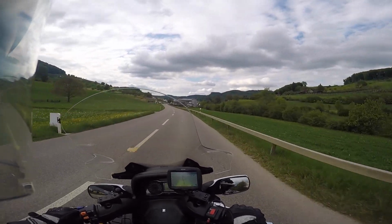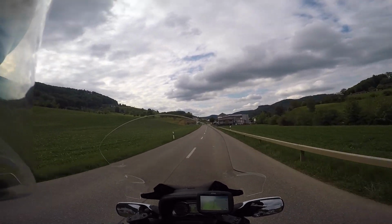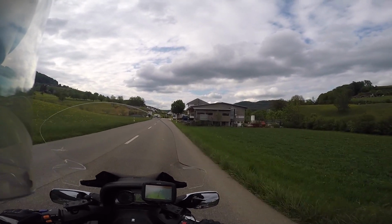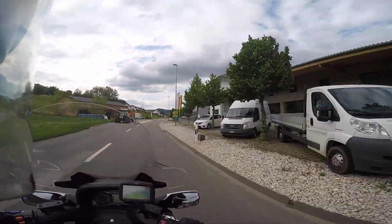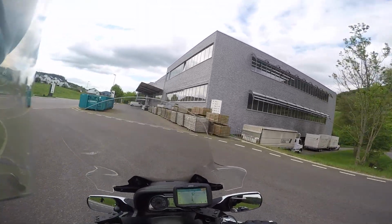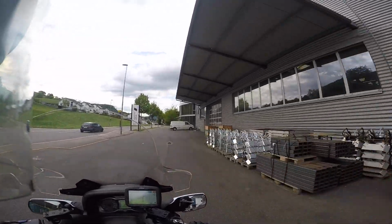Small villages are predominantly farm villages or people who commute into high-tech industries. Bottom of the valleys, more high-tech industries and small industry. Switzerland is renowned for really high-tech, premium quality products.